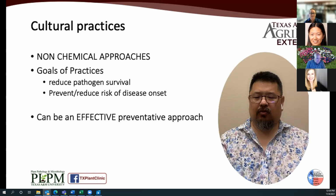Now, preventative takes the other approach. The best way to use preventative is thinking about making some predictions. If you know that a particular disease issue is going to happen, or would likely happen in that landscape, whether it's because of the environmental condition or because it had happened the year before and the year before that, then what you want to do is have a programmed treatment.